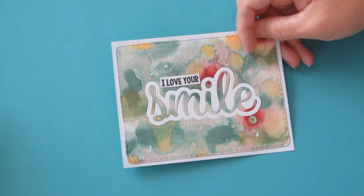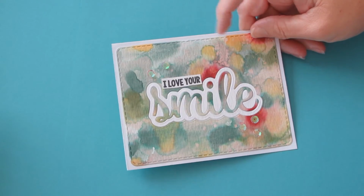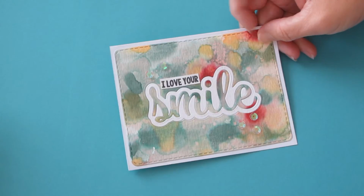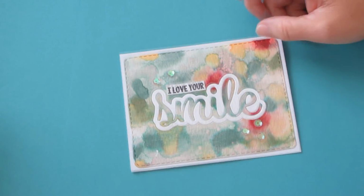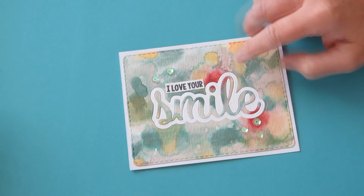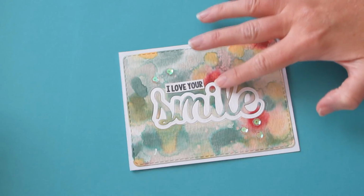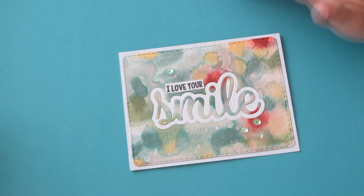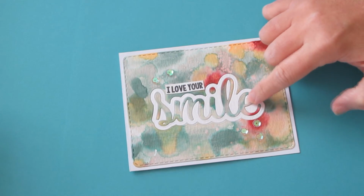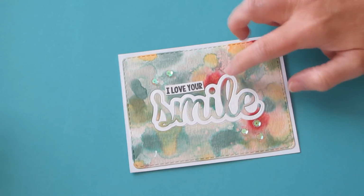Here I used just a simple watercolor background, just dropping different colors and spreading them around with water. And what I did is I cut the shadow out. I cut the shadow and the die out of the watercolor background. Then I cut the shadow and the die out of some just white watercolor paper. And then I layered the saying, smile, from the watercolor background.